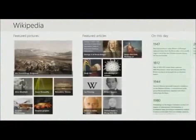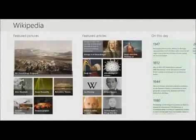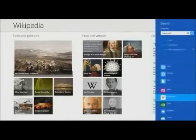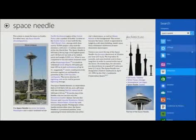Now here's the thing, I'm going to go search, and I'm going to do that by pulling up these charms. Again, you just mouse into the corner, and you were searching before. I'm going to search on the Space Needle. And so I click search, type Space Needle, and I can see in Wikipedia a page on the Space Needle. The cool thing is that search is powerful not only across the web, but across all of the apps I have installed.